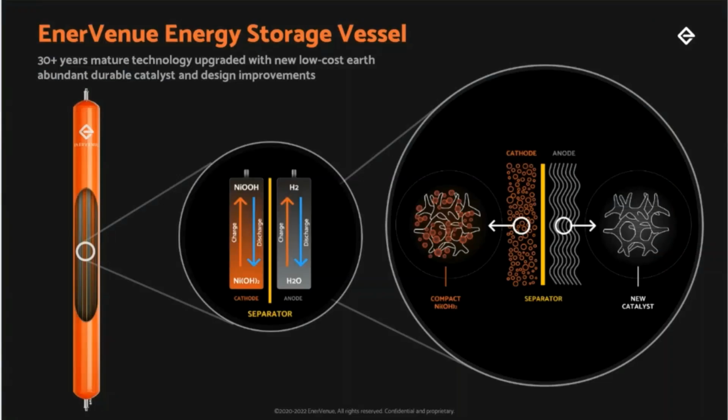So let's look at what's actually in the energy storage vessel and how this chemistry works. If we start on the right-hand side, we see the new catalyst. That's really the focus of the 3 or 4 years of work at Stanford University, where the platinum was removed, new catalyst was applied. So we electroplate our anode sheets, our cathode sheets, separator between those. Those are stacked in multiple layers. Those are then inserted into our energy storage vessel, which you see there on the left. And that's about a 6-foot long tube, if you will.